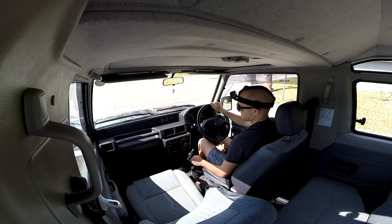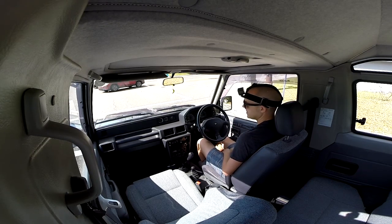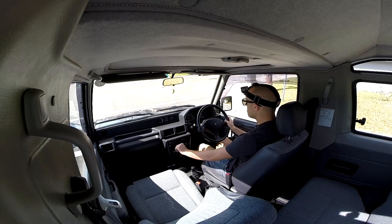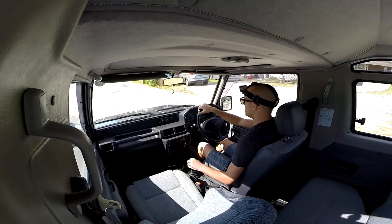And with this line in, you get the original stereo sound, and it is just truly stereo. It's just two speakers. They sound pretty decent. If I were to keep this, I'd probably upgrade the stereo a little bit. At least put in a sub. Just a small one, something to add low end.